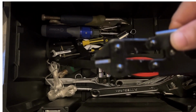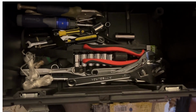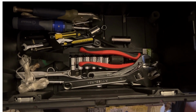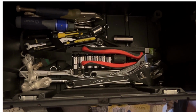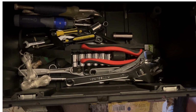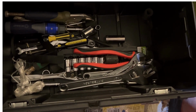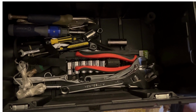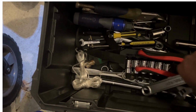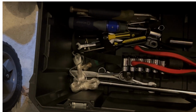These are the DEWALT from Harbor Freight. I've got a lot of hand tools from Harbor Freight. Now, obviously, we know that Harbor Freight has always been not necessarily criticized, but maybe a little bit ridiculed for their tools and them not lasting. But I've been buying Harbor Freight tools for years, and I haven't had any problems with them. So got a set of combination wrenches here. Again, Harbor Freight. So these all go with me.